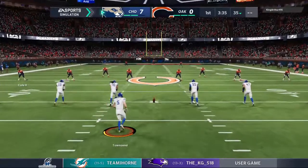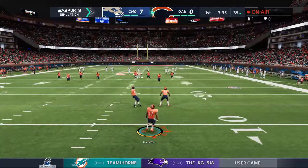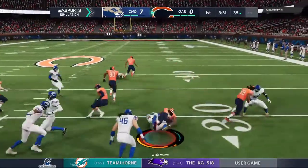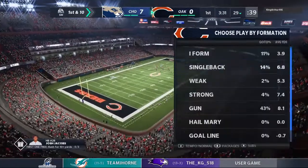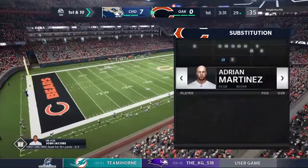Set now to kick this one away, and off it goes. This one taken just inside the 10. And a good return as he'll be stopped just shy of the 30-yard line. At their own 29-yard line.